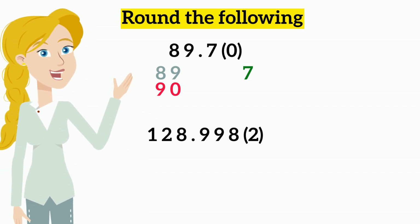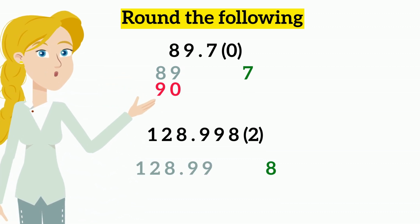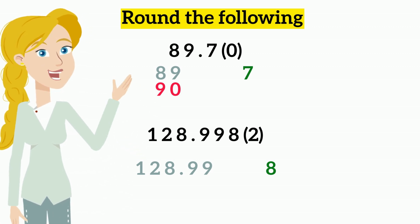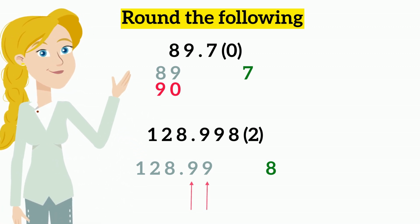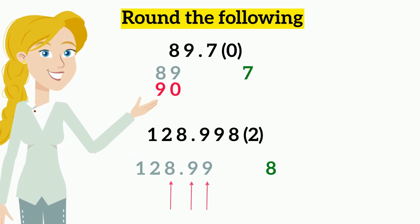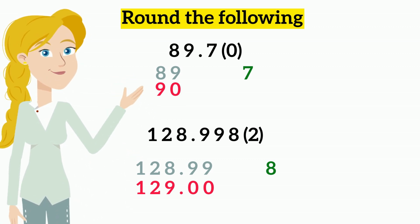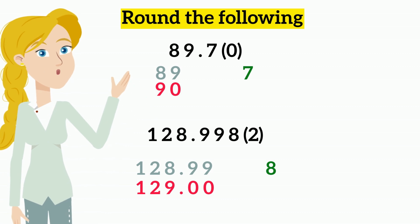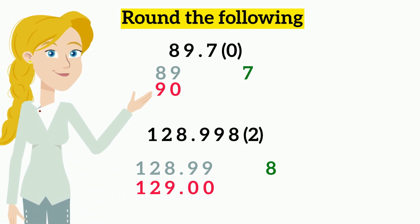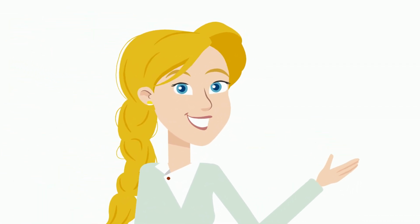And to round 128.998 to 2 decimal places, we break the number to find the answer. Now, because 8 is a big number, we need to round 9 up. But instead of only looking at the 9 or the 99, we include 8 as well. So we look at the 899, which can be rounded up to 900. Final answer is 129.00, and even if the zeros don't have any value, we still need to put them as the question asks for 2 decimal places. As I told you, you can use this trick if you get confused when your rounding includes 9s.